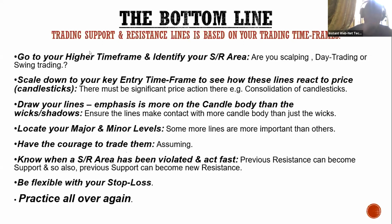Let's dig in. So the first thing is always go to your higher time frame. And what do you want to do? You want to identify your support or resistance area. Also, you want to see the trend. I forgot to add that. Okay, that's also where you find the trend. It's not always on the lower time frame you see the trend. It is actually on the higher time frame. So I'm going to add that now.